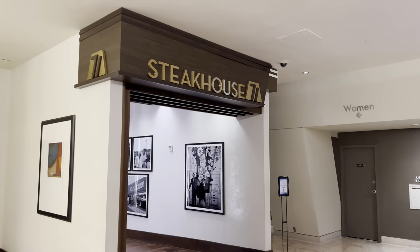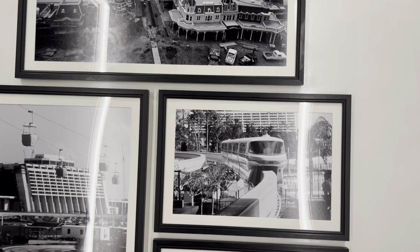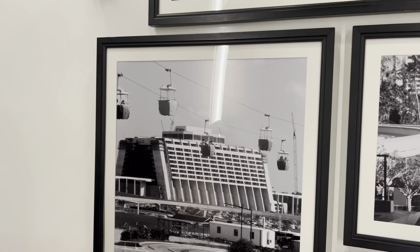It's got a very nice entrance here, very posh. We'll see what this is like. Steakhouse 71, love all the old pictures of the resort and the monorail, Magic Kingdom. We were saying gondolas across, connecting the Magic Kingdom with the gondola system. We're saying would have been good, wouldn't it? Yeah. Right, let's get ourselves checked in.